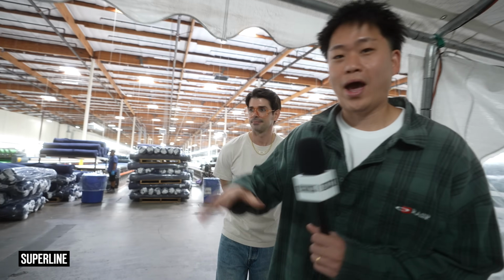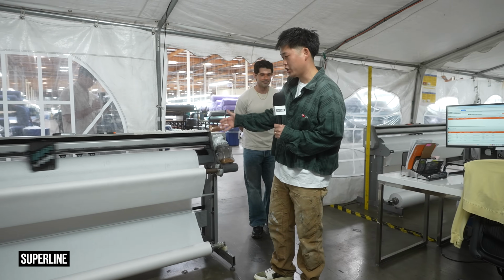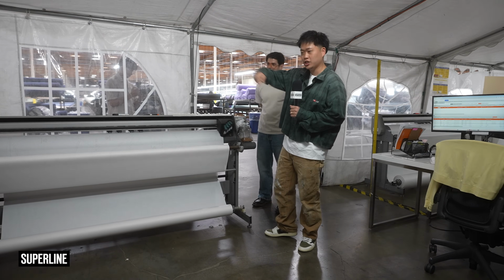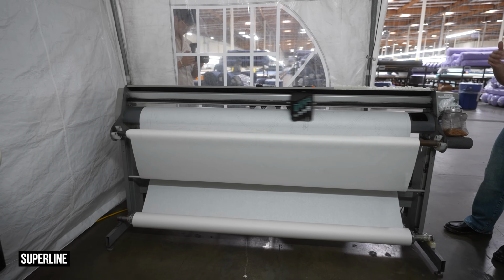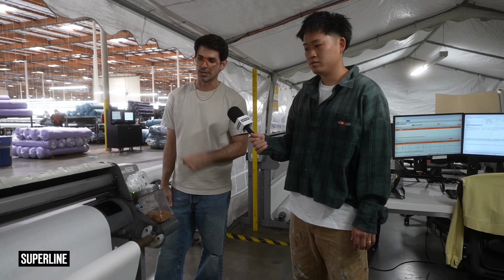This is what's printing out the patterns that get laid out. When you saw the patterns sitting on top of the fabric, they're actually getting printed on this machine right here. Then they lay this across the entire football field of fabric so the machine is cutting it correctly. And they update it, so each size is a different adjustment, so they're always having to realign depending on what size and products they're doing.